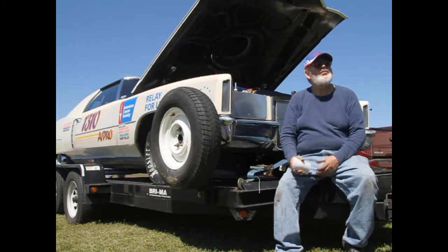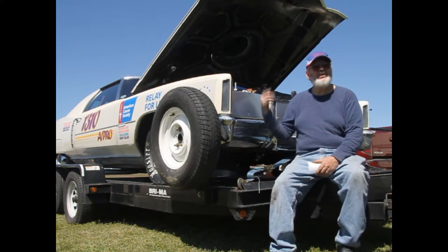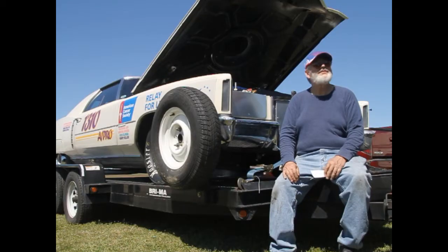Tom Maxton from Phillipsburg, New Jersey. We like it here. The people are friendly here. Everybody pitched in to help us. We took a bunch of guys to push this car on the trailer. We had a good time. We enjoy them. It's our kind of racing.